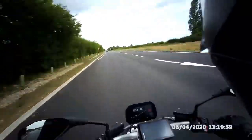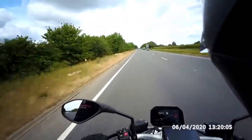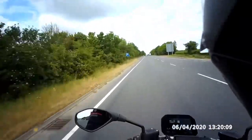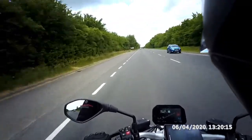There's such a lack of patience now on roundabouts. You notice that even more so when you're on a bike. People don't want to stop, they want to creep. And, you know, it can be quite intimidating if you're new to riding on a bike. You're looking at people, cars are all coming at you from all angles.